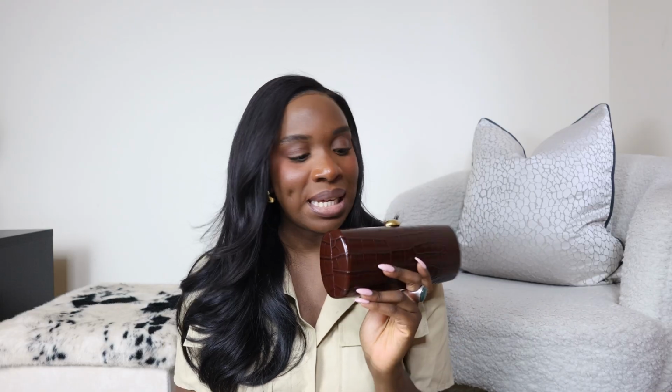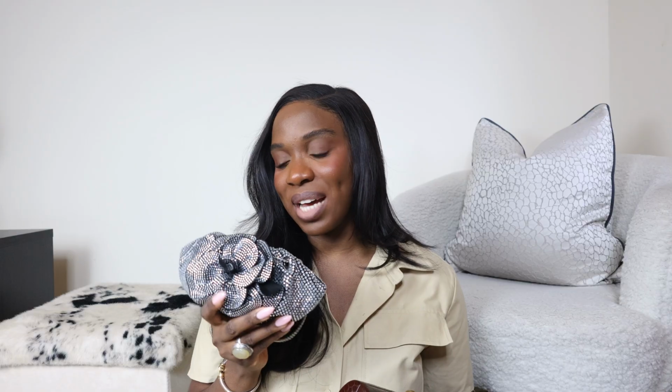I haven't actually worn this one just yet, so it's still brand new, but the reason why I caved and bought this was I just thought it looked extremely expensive. Very, very nice for the price and very understated. It's not shouting, oh, I'm from the high street. And this one too is not shouting, I'm from the high street. It's very, very beautiful, very elegant, and it takes my outfits to a whole new level.